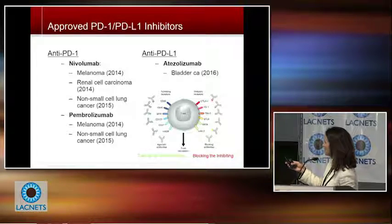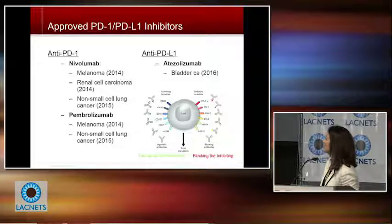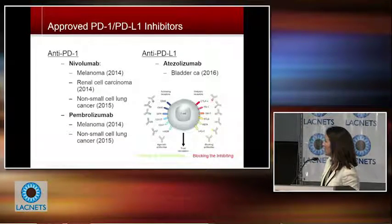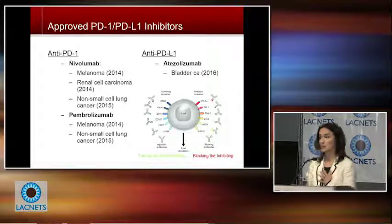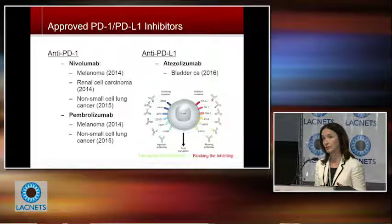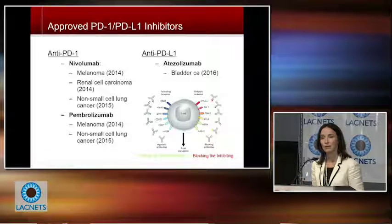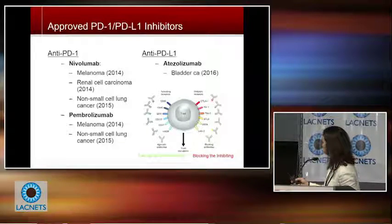But nivolumab has been approved now for melanoma, kidney cancer, and lung cancer. Pembrolizumab, also called Keytruda, is approved now for melanoma and lung cancer. And then just a couple months ago, atezolizumab has been approved for bladder cancer. So really exciting. As an oncologist, I'm a GI oncologist by training. I really focus most of my clinical care on NET patients, but almost on a daily basis, we get new data on how some of these agents are working in other cancers, and it's very exciting.